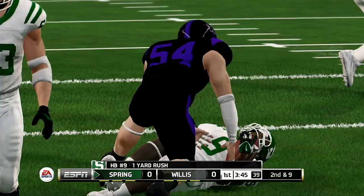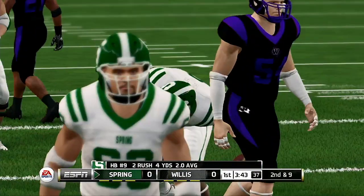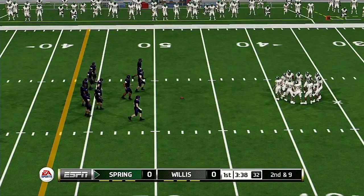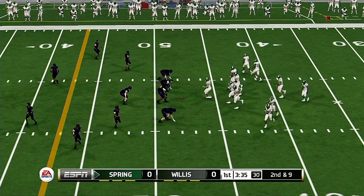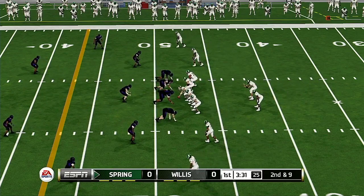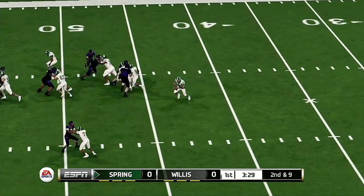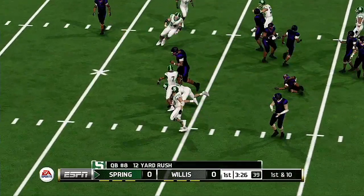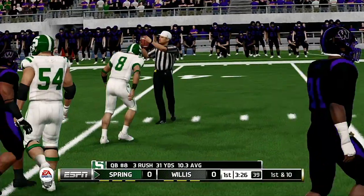And he is drilled at the 48-yard line. Second and nine coming up here. Ball on their own 48. He's got room to run. And they make the stop at the 40-yard line.